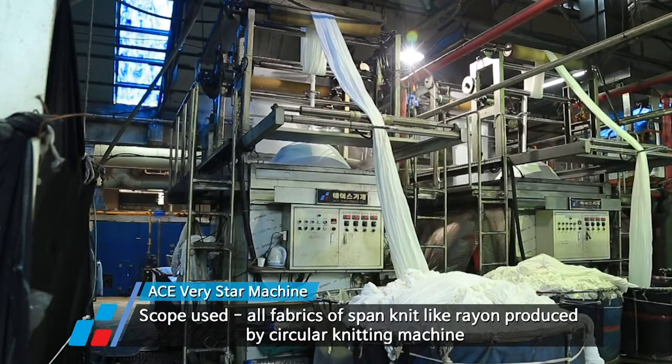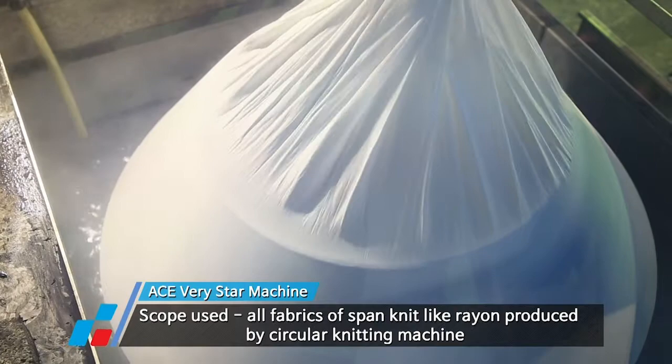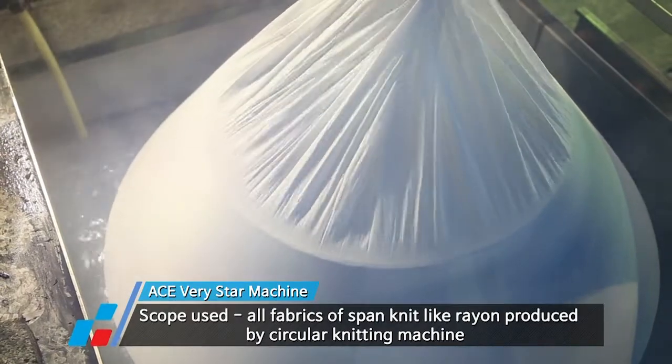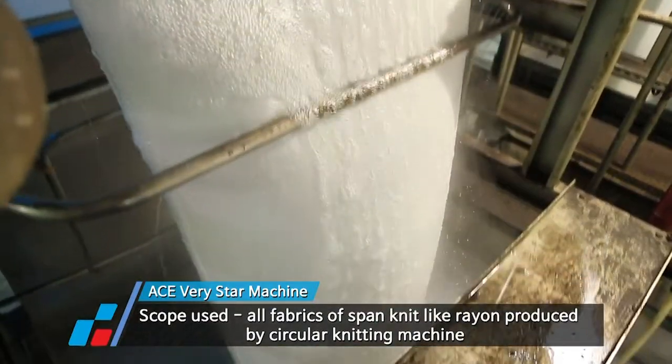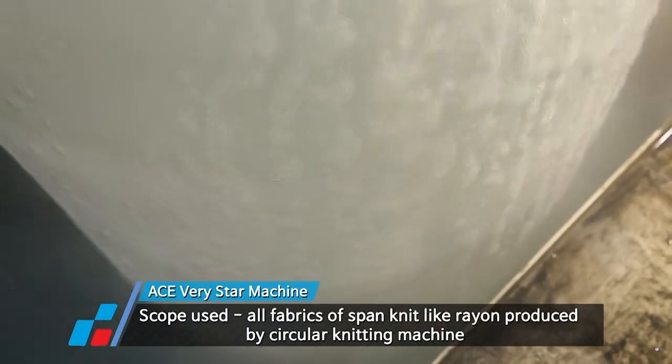ACE Very Star Machine handles rayon, nylon synthetic fabrics, etc., that were produced in a circular knitting machine, passing them through a cylinder, so it is able to water set them without cutting.